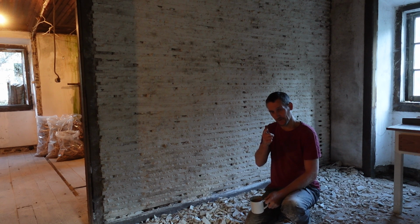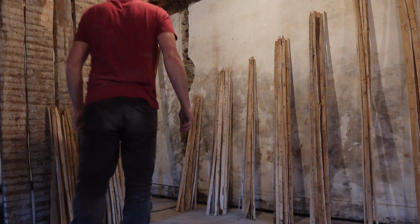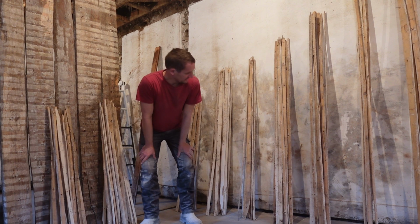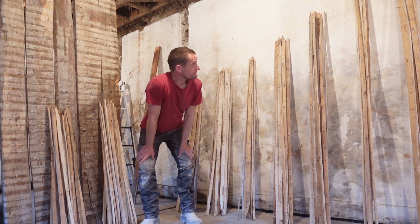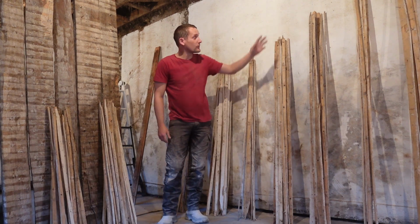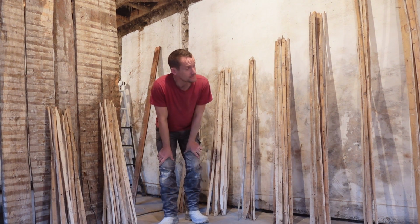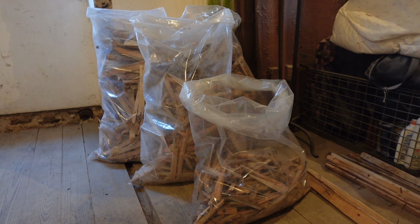Wall now finished. You didn't see the last bit because this clown here forgot to press the record button. Right, just about to start taking the lathes off this final wall. I thought I'd introduce you to my sizing department. To my left, you will see the larger lathes, escalating in size from a metre and a half up to about 2 metres 20. On my right, the much shorter versions, going down to about 70, 80 centimetres. Smaller pieces get chopped up and go in the bags behind you, for kindling and such like.